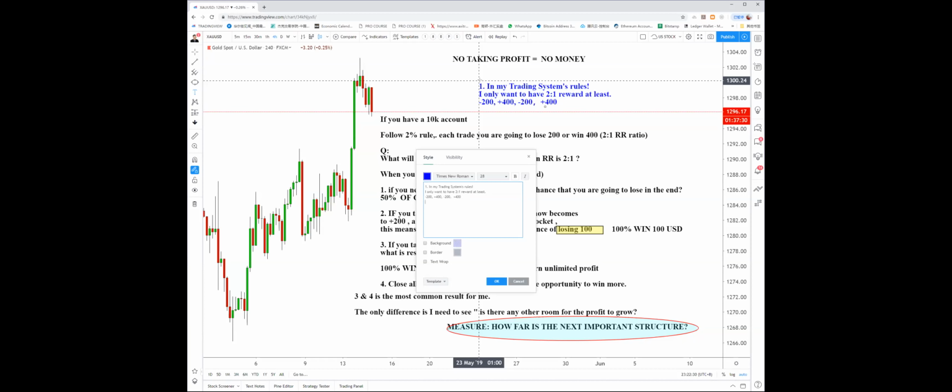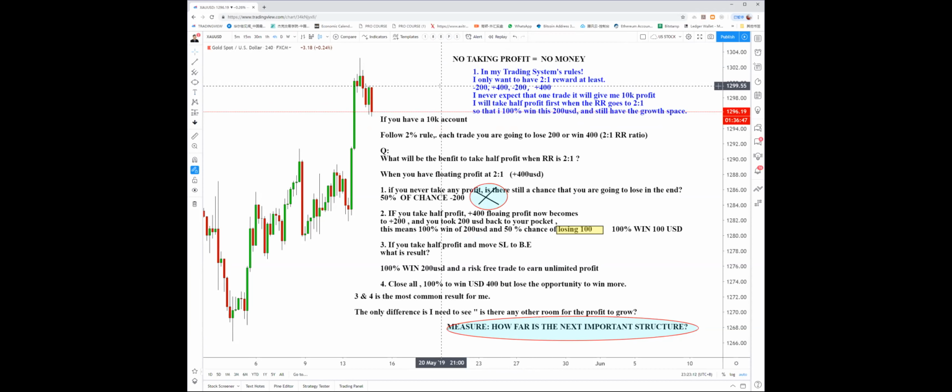I never expect that one trade will give me like 10K profit. I will take some profit first when the RR goes to 2 to 1, so that I 100% win this $200 and still have the growth space, and increase my probability of winning. So this is the final thought of my trading system. Do you understand?